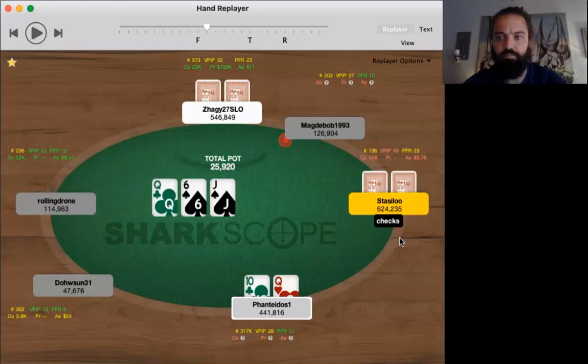The small blind checks. I check as well, which I think is the right thing to do here. The opener bets 70% of the pot. The first thing that jumps off the page is his strange bet sizing. Typically, when we check in this spot, we expect the opponent to bet around half pot, and that's a good rule of thumb anytime you check to the person who raised preflop or the person on the button. You should expect them to bet around half pot and have a plan for that.